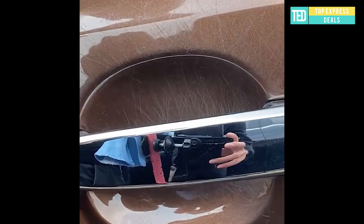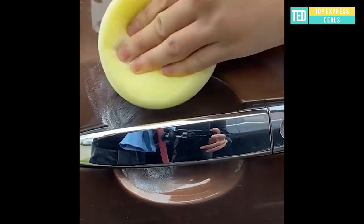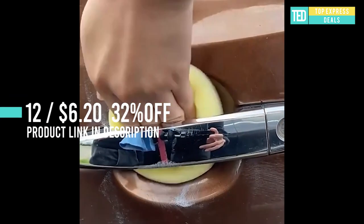Car scratch remover. Perfectly matches any paint colors. Repair scratches, swirl marks on car paint.